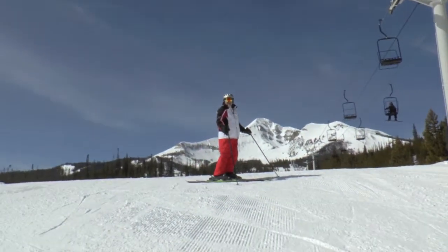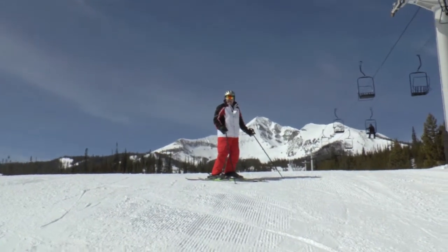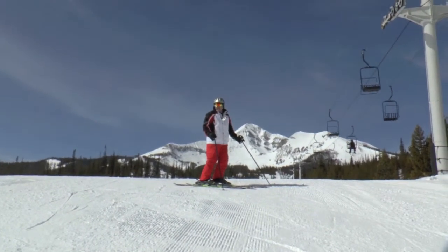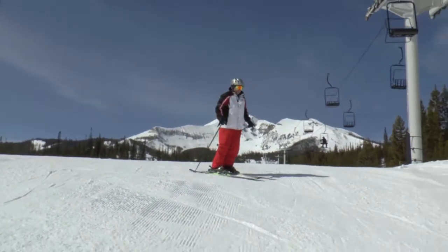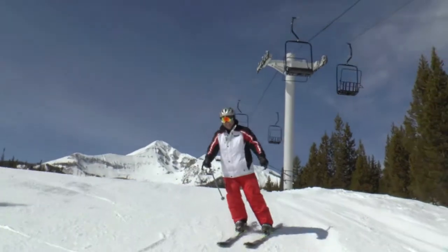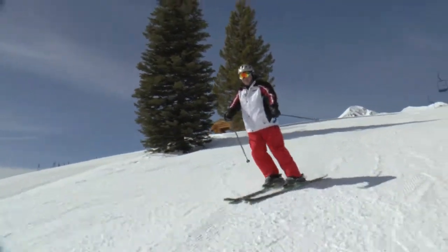On the camera, both hands in the picture, please. I think that may be the fastest I've ever gone in my life and not felt scared. Woo-hoo! So just you are cruising, buddy. Just, now reach out with your arms, control your speed for me. Control your speed. Here we go.